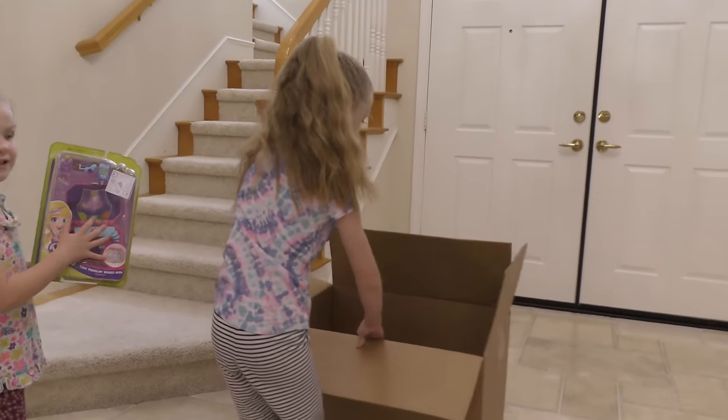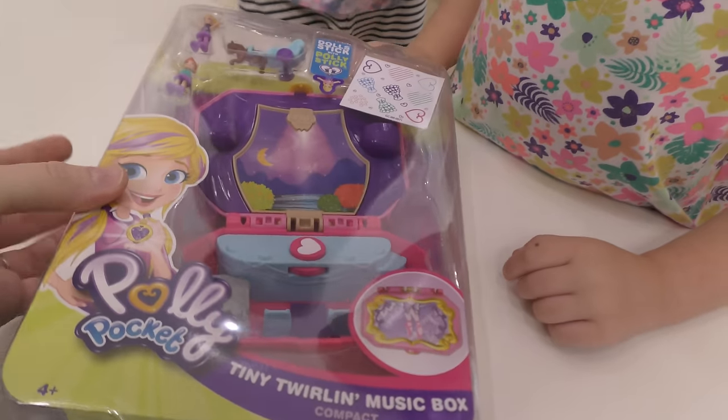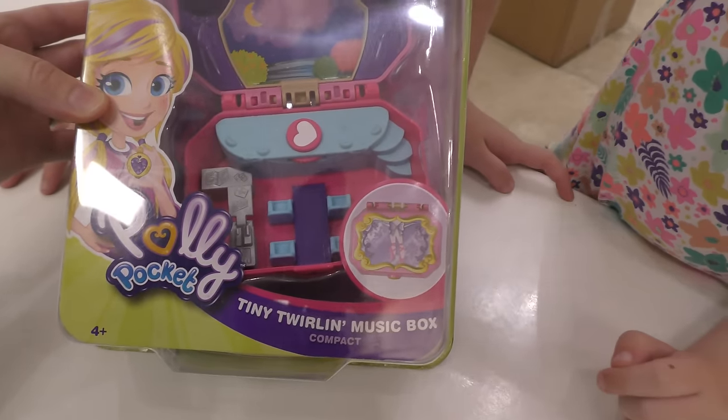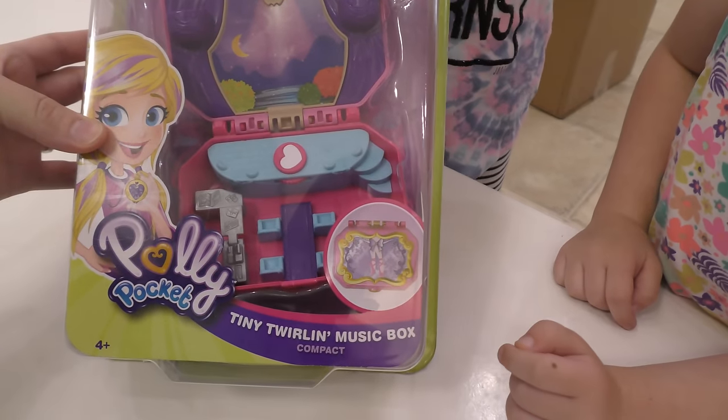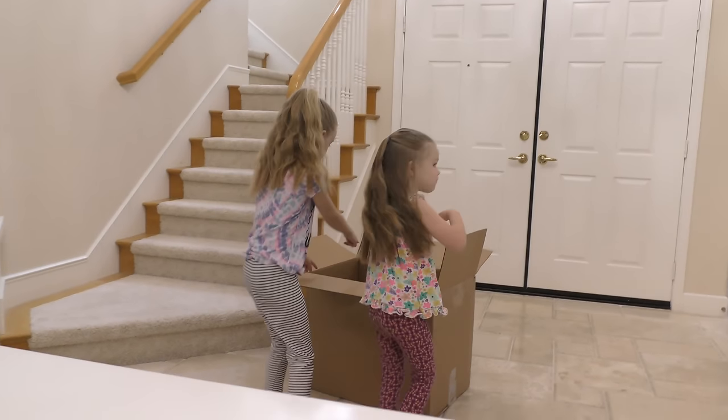Ooh, Trin, that is a good idea. Should we collect all the toys? Here, let me see the Polly Pocket really quick, though. I want to see it. It's big and it's huge. It's like a little movie theater. Look at it. It kind of looks like a Polly theater. Oh my goodness. Okay, it says tiny twirling music box. Okay, Madison and Trinity, take the Polly Pocket and let's put it in that big box because that's where we'll collect all our toys, okay?